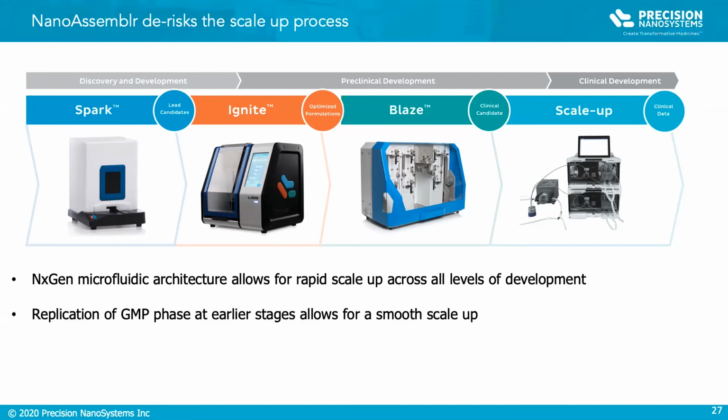Ian? Yes. We do have a question from the audience about whether there is a way to generalize the scale-up parameter setting, or they need to be kind of optimized case by case, as you're showing the workflow here.